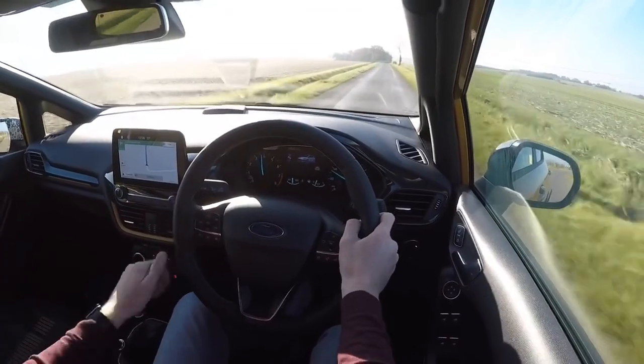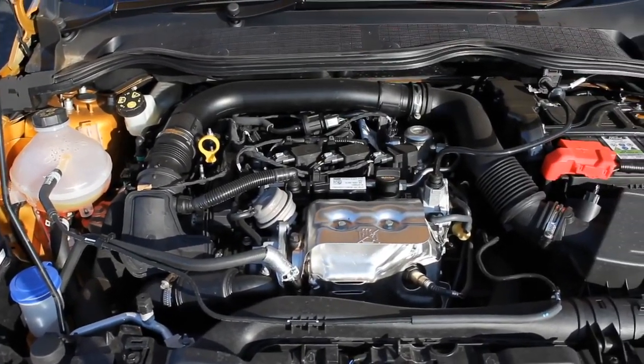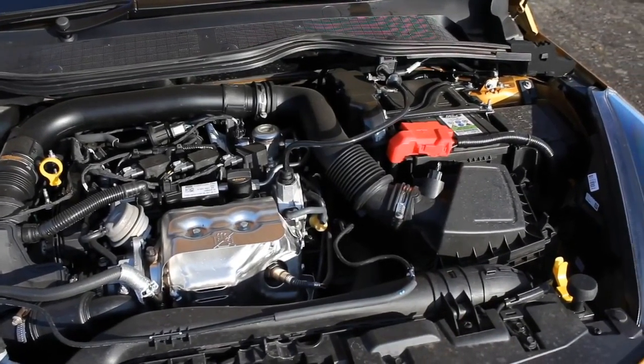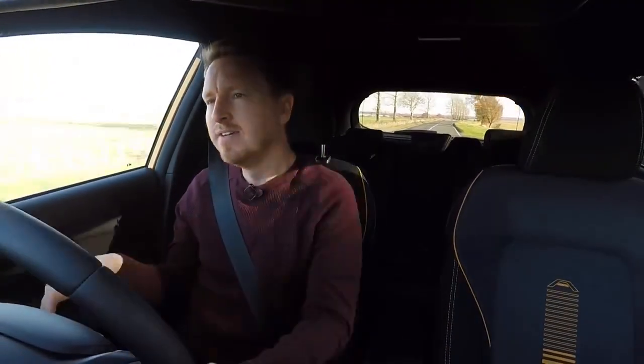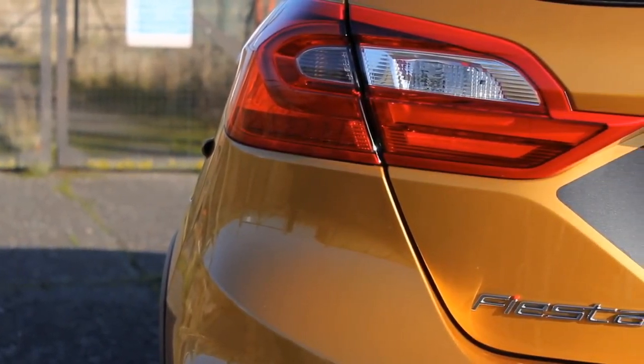There are other variants of engine you can have with this car. You can have the same engine but with 100 PS, so a bit down on power but a little bit more economical. You can have a 1.5 diesel with 120 PS, which is practically the same performance as this version. And then you can have the 1 litre 140 PS version, which is obviously going to give you a bit more performance and a bit more power. But this car, I think with the 125 PS engine, I think it's perfect. And I don't know if I'd want to spend any more money increasing the horsepower to the 140 PS version.